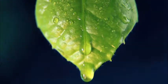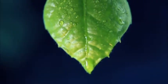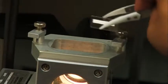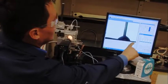If you go to nature, you can see, for example, leaves. Leaves are highly structured surfaces, and they are self-cleaning. So one of the approaches that we use now is to try to mimic these properties of nature to incorporate them into the new products of the future. It is crucial to understand the physics and the chemistry at the surface. You can see here that we increase the volume of the droplet. The droplet basically is sliding at the surface.